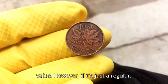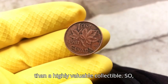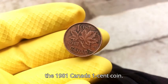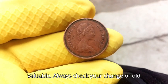However, if it's just a regular, heavily circulated coin, it's more of a sentimental or historical piece rather than a highly valuable collectible. So, that's everything you need to know about the 1981 Canada 1-cent coin. While most of these are common, rare errors or high-grade specimens can be valuable. Always check your change or old collections.